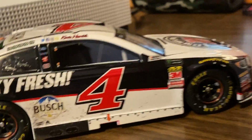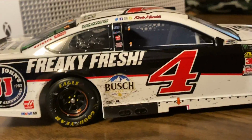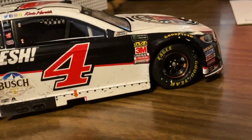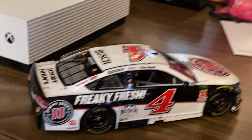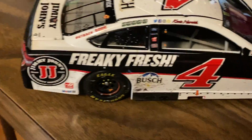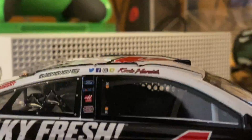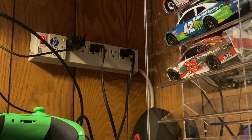Anyway, I hope you enjoyed this diecast review. Sorry for rambling on there for a little bit, but it's a great diecast to pick up. It's starting to become harder and harder to find on eBay. Number one, because of the low amount they made, and I know there's a lot of Harvick fans out there, so if you see it at a reasonable price like I did and I grabbed it, go ahead and grab your diecast of this vehicle.